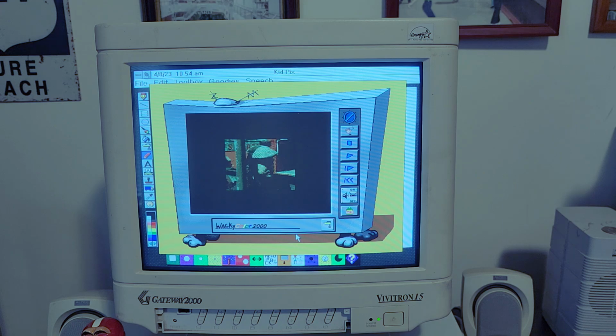Your feet are not made to wear big fat shoes like that.